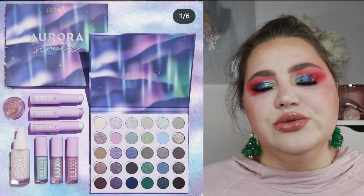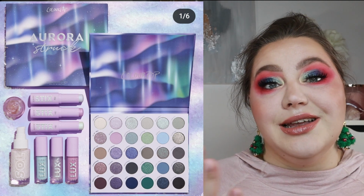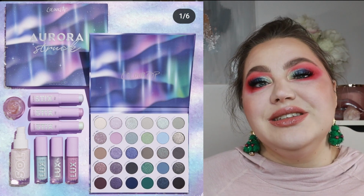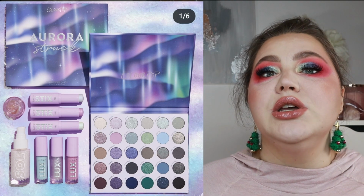But again, they do need to please everyone that loves these mega eyeshadow palettes. Again, I am not the one, just saying. The rest of the products are okay. I would say none of them is wheeling me in, so this is all it's.